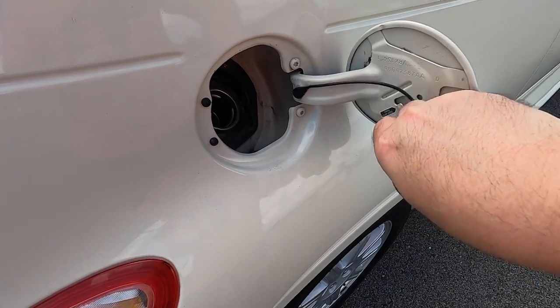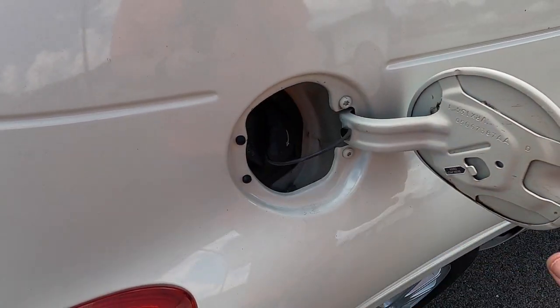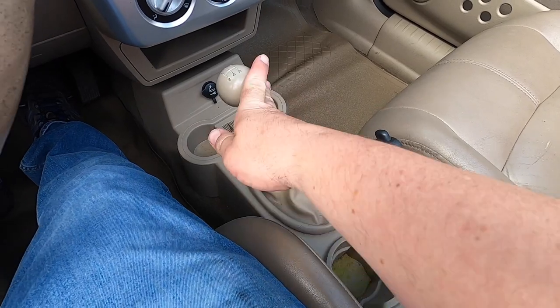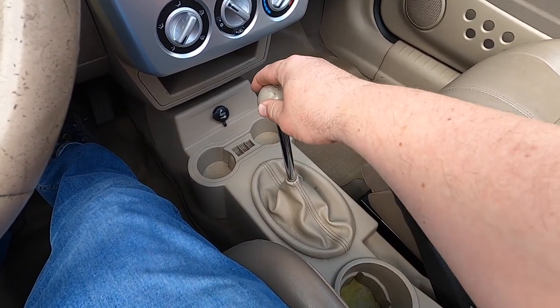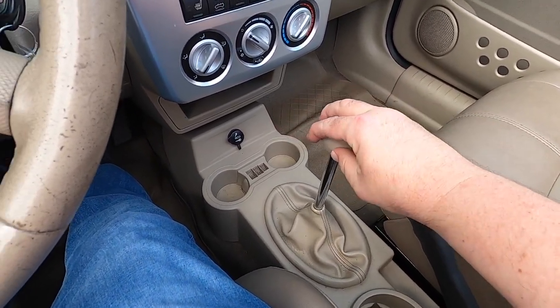The PT Cruiser was offered with the option of either automatic or manual gearbox selections, and I am happy to announce that this particular vehicle is equipped with the Getrag T350 5-speed manual transaxle. The shift action has a nice positive feel to it, and the long chrome stick and cue ball shift knob fall right at hand and feel fantastic.